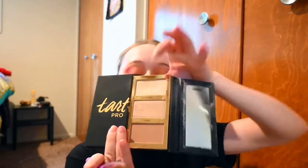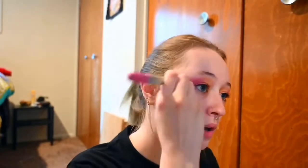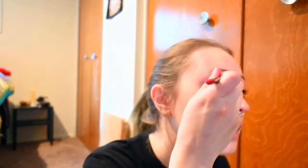I'm gonna do a little bit of highlight and I'm using the Tarteist Pro Glow palette and I'm using the color Strobe. And it's just this really pretty, let's see, this one here. I'm just gonna put that on my cheekbone. I'm gonna take that same color and just put a tiny bit up here.